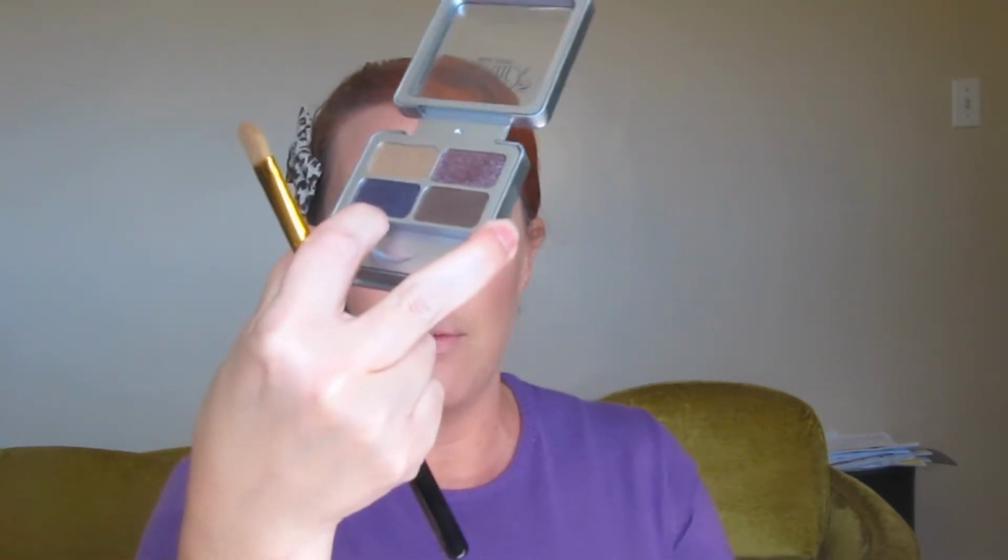This more traditional plummy color, but they are going on pretty smoothly. Of course there is some fallout. It's chunky glitter, that's to be expected. Let me find a flat brush. And then I'm going to use this more vibrant purple color in the center of my eye, where that negative space is.